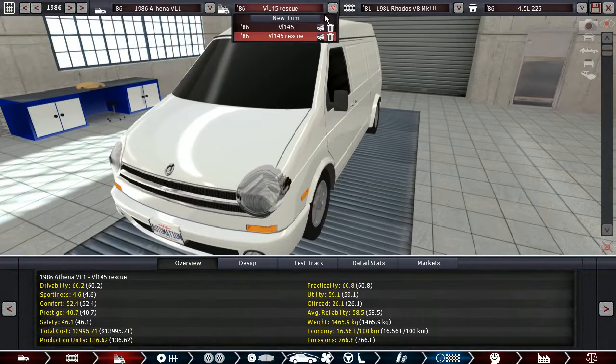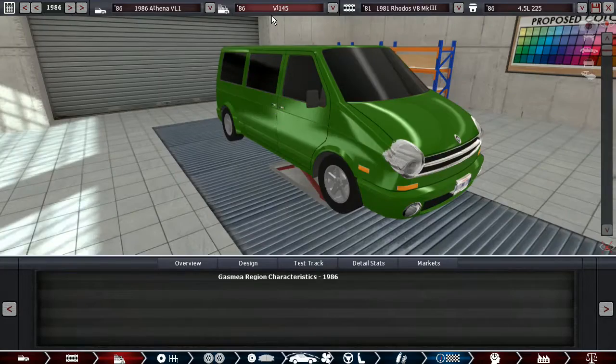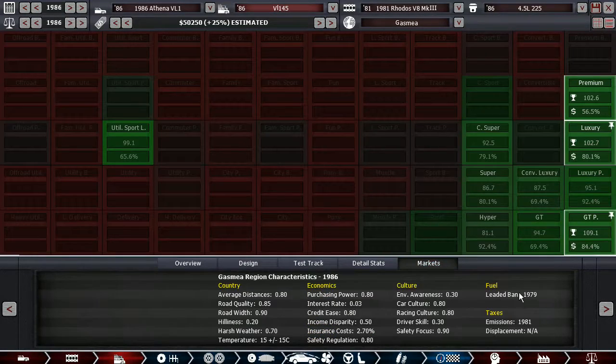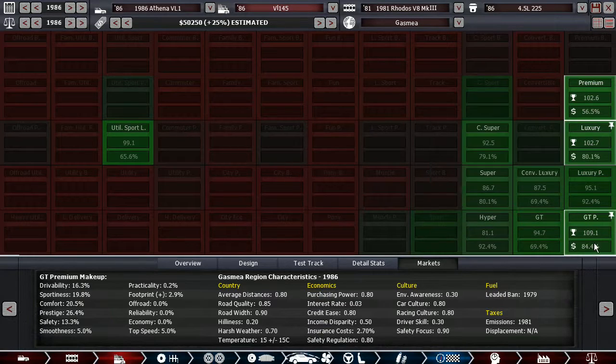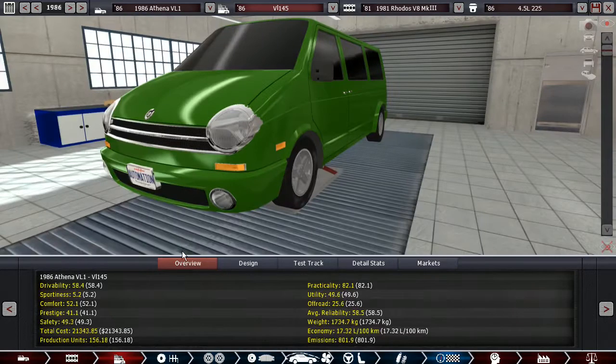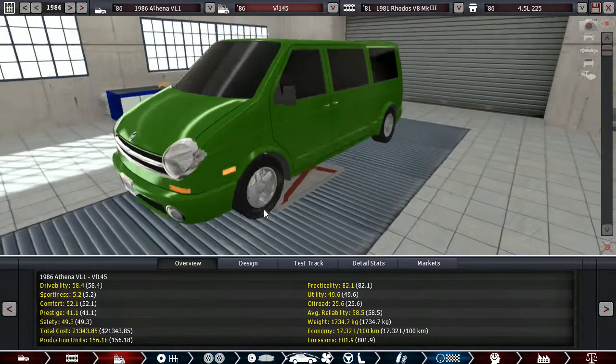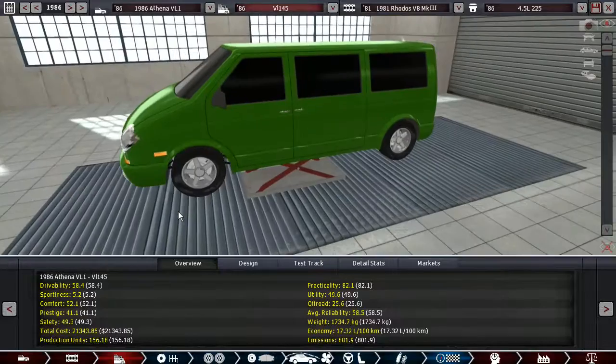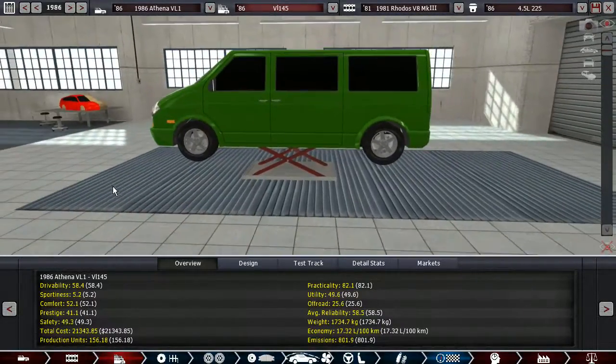We actually gotta go back and check the VL, and the other is actually not capitalized here for whatever reason. Just a typing mistake. Gotta check how this does on the market. Luxury GT Premium. It is pretty expensive because it is a large vehicle with 8 seats and handmade interior. So that's where your money goes in this one.